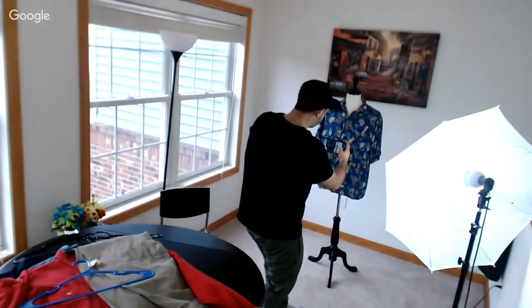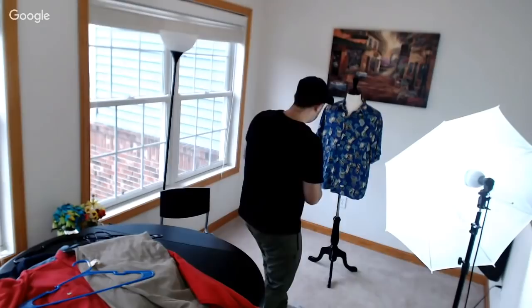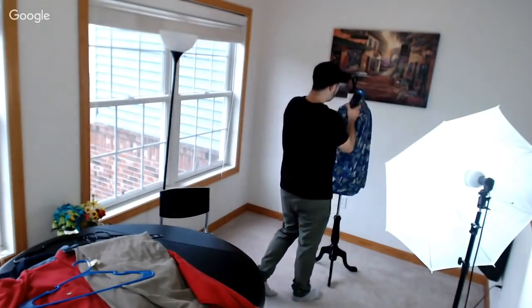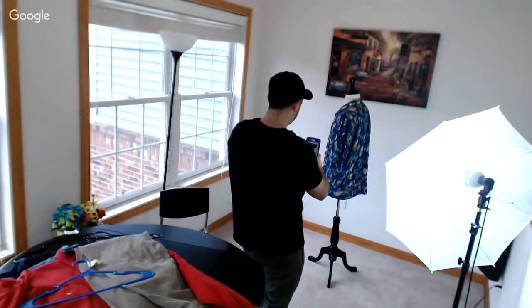I mean, it's not rocket science, guys. Just taking some pictures. I always like to take a side picture as well. I just think it differentiates myself from other sellers.